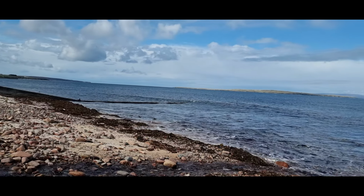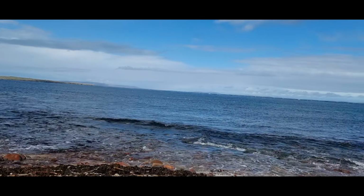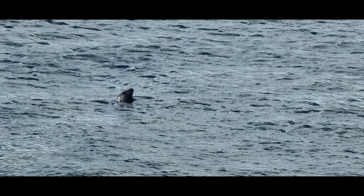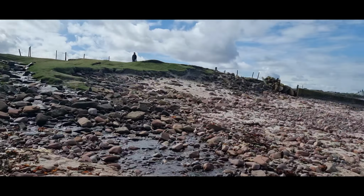Seen a couple of seals out there, but they're not being very cooperative. Every time I get the camera out, they'll jump underneath the water. Not very friendly at all, is it? Camera shy seals.